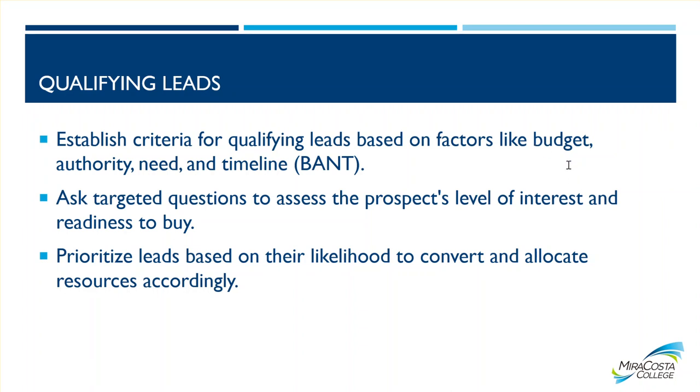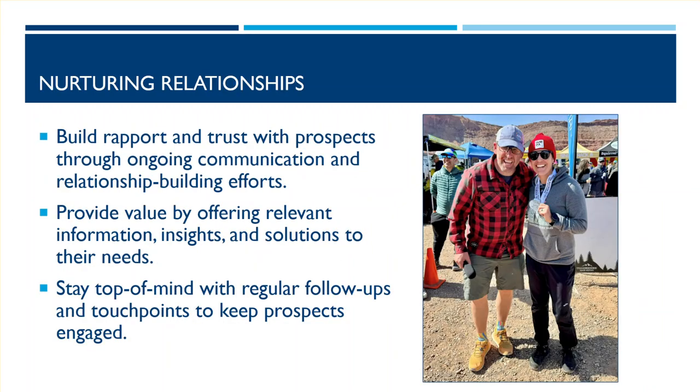If the prospect's budget is $200, then that business relationship is not going to work, and they are not a qualifying lead. You want to ask targeted questions to assess the prospect's level of interest and readiness to buy. Are they looking to get a logo within the next 30 days, or are they looking in 6 months? Because that's going to determine a lot for your schedule. You want to prioritize leads based on their likelihood to convert and allocate resources accordingly. That's if you have a big team. Maybe you do video production and you have to hire a team. That would be your resource. So you want to prioritize those leads.